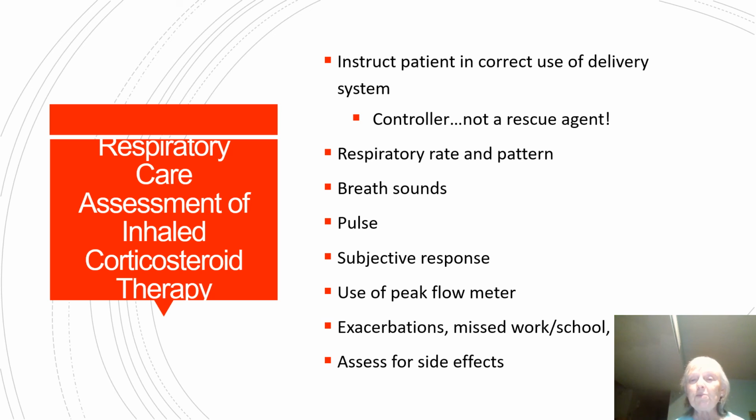We need to watch their respiratory rate and pattern, breath sounds, pulse, all of those things. They need to use this peak flow meter in case they have to go up on it. The same thing that we saw with the asthma and the beta 2s, how many exacerbations have you had? How much work or school have you missed? How many times have you been hospitalized? And then let's look at the side effects that we're seeing at this particular point in time. So it's one of the things that we always have to watch.